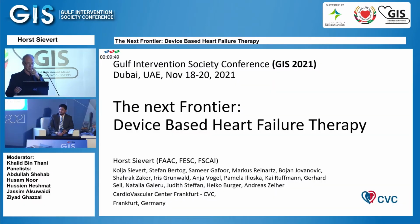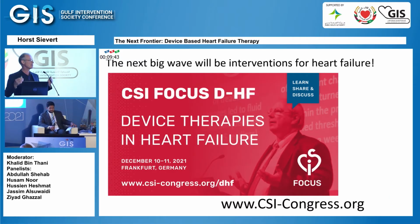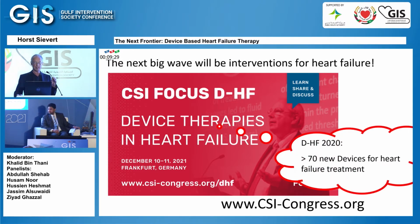Okay. So device-based heart failure therapy. This is really the next big thing in interventional cardiology after coronary, peripheral, structural, and valvular. And we are actually conducting a conference just about these procedures. And last year we had more than 70 new devices dedicated to treat heart failure patients.